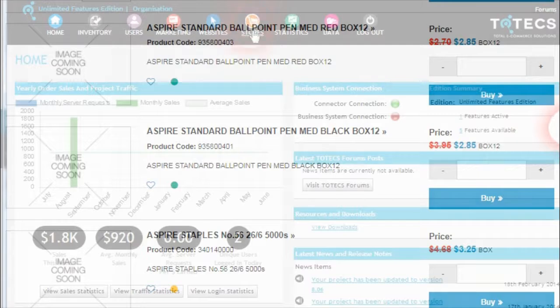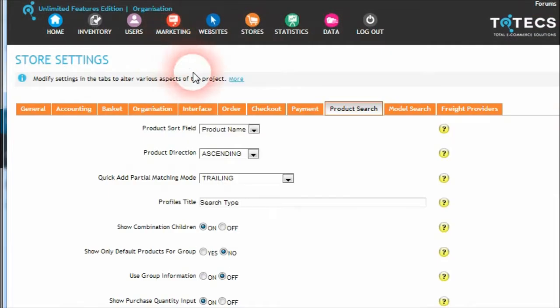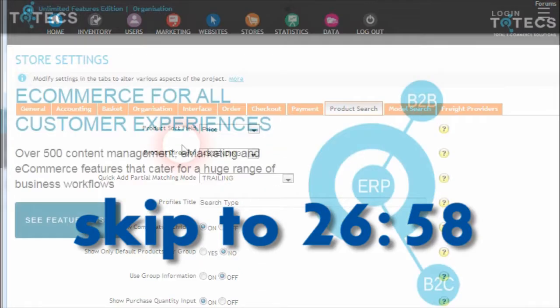Because of this, it has made it difficult to search, price, then sort thousands of products on price in a very fast and dynamic way. This release changes all this, with TOTECS dev team being able to find a way to sort price in a highly efficient way that still allows for the complex product pricing structures to be factored in. Skip to the time shown on the screen to see more details about this.